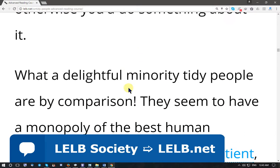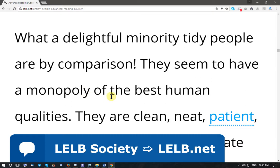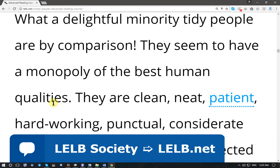Okay. What a delightful minority tidy people are by comparison. So in comparison or by comparison, tidy people who are in minority, because according to the author, 3/4 of the population actually are untidy, and 1/4 of the entire population actually are tidy people or organized people. They seem to have a monopoly of the best human qualities. So they have gathered the best attributes or qualities or traits.